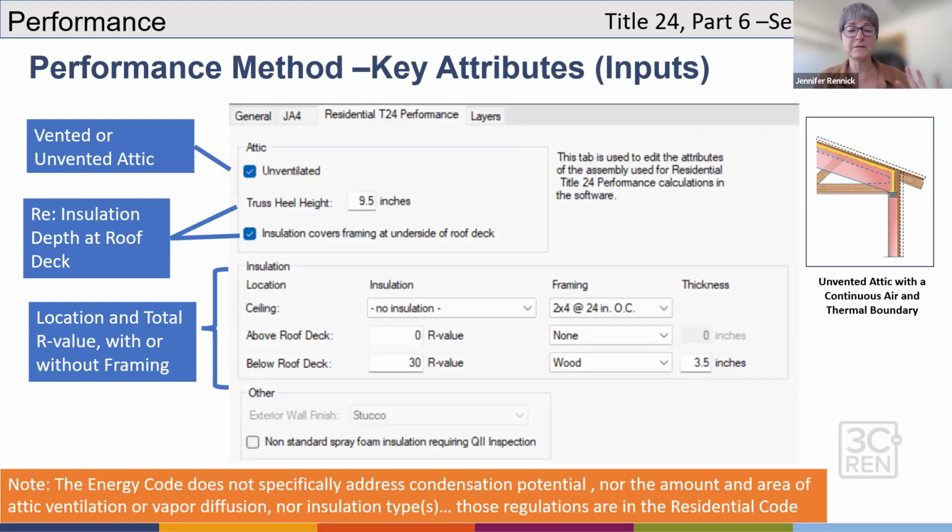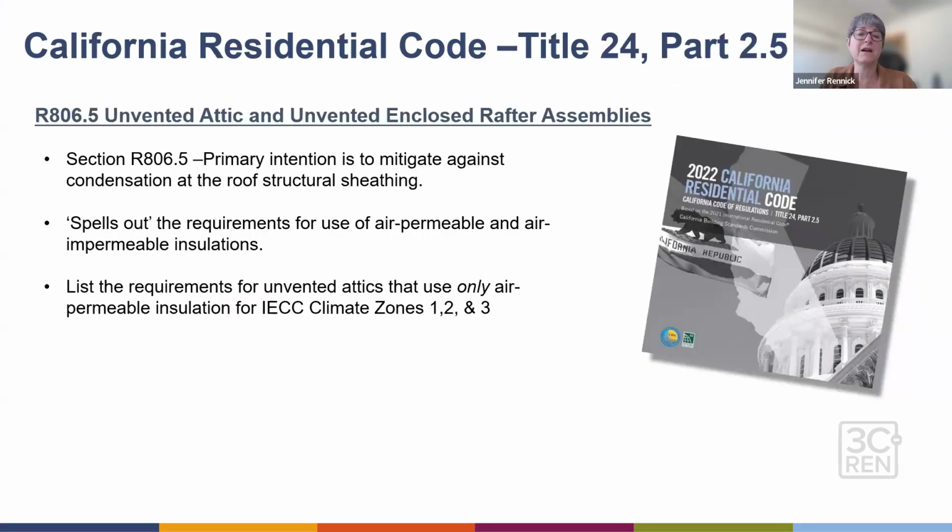The energy code doesn't specifically address any condensation potential, nor the amount and area of the attic ventilation or vapor diffusion or insulation types, et cetera, et cetera. Those are all regulated in the residential code. And so this is where we've been getting a lot of code coach questions. So I'm throwing it in here: you'll want to go to the California Residential Code and take a look at section R806.5 for the unvented attic and unvented enclosed rafter assemblies.